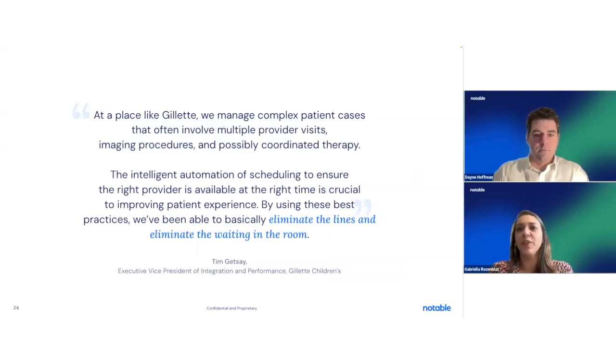So here, another quote from one of our partners, from a complex perspective. At a place like Gillette, we manage complex patient cases that often involve multiple provider visits, imaging procedures, and possibly coordinated therapy. The intelligent automation of scheduling to ensure the right provider is available at the right time is crucial to improving patient experience. By using these best practices, we've been able to basically eliminate the lines and eliminate the waiting in the room.